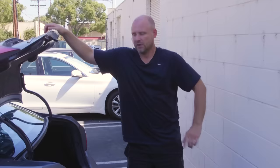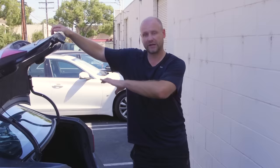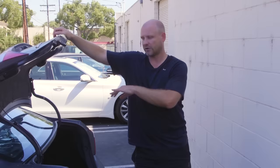Now that we've had a chance to mount and install and run all the wiring in the rear deck, we've added a little bit of extra Dynamat just to make sure that the rear deck doesn't rattle from the subwoofer and from the new much larger woofers. We're gonna go ahead and reinstall the rear deck and start putting the car back together.